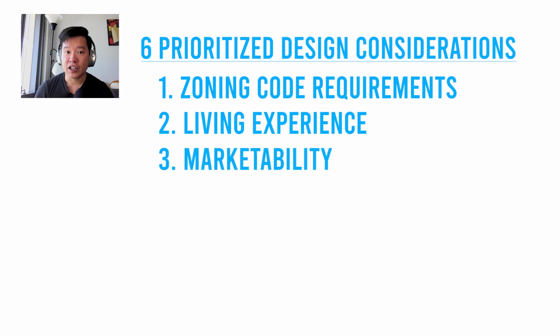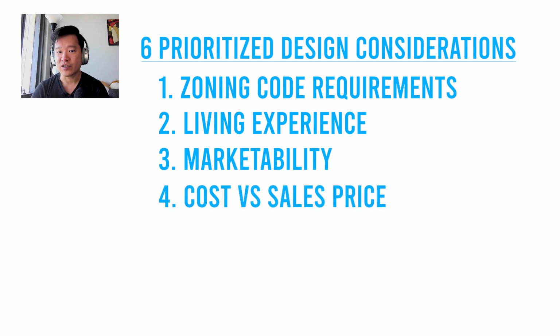Number 3 is marketability. Now there's a subtle difference between living experience and what markets well. For example, the colors and materials of the kitchen cabinets can have a pretty big effect on buyers, but functionally, there's no difference in the living experience. Number 4 is cost versus sales price. This one's actually an underlying consideration for every decision, but it's not ranked higher because ultimately I put the buyer experience first and see what I can fit in the budget after. If you do it the other way around and put profits above the experience, well, that's how developers get a bad rap and get labeled as evil, greedy capitalists.